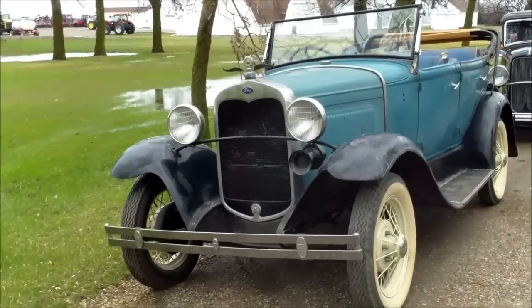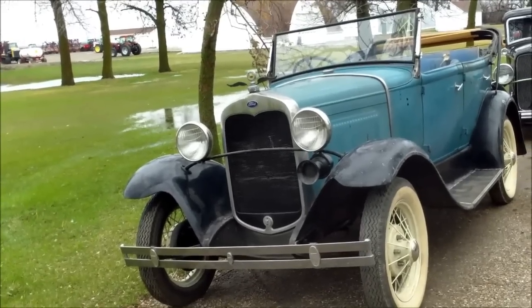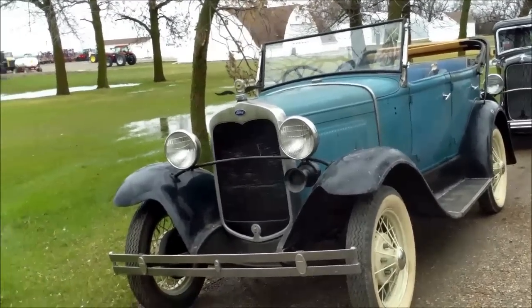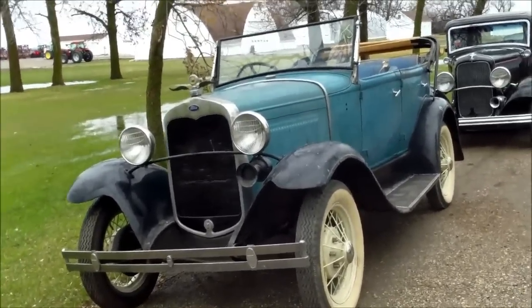This is a rare right-hand drive Argentine Model A Phaeton. And he found this one and was going to be restoring it. And again, a very rare car.